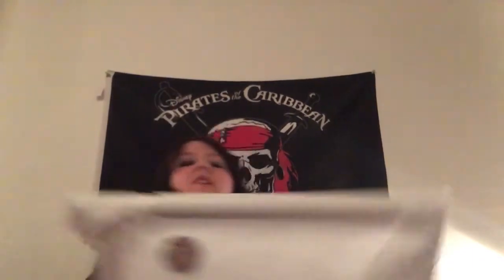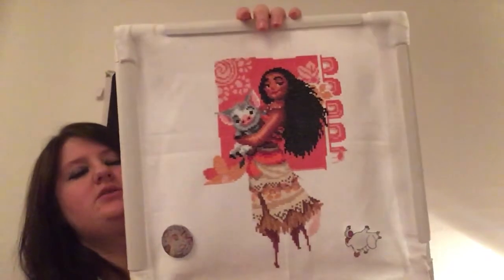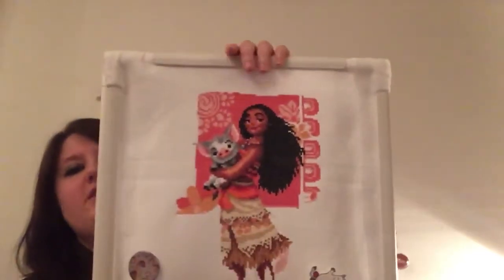I'll try and find a picture of what it looked like. There we go. This is what Moana looked like before. As you can see, no background, and Pua looked like a demon. This is what Moana looks like now. Most of this was done between Christmas and New Year. So as you can see, I've now done all of this background, and Pua doesn't look like a demon anymore.